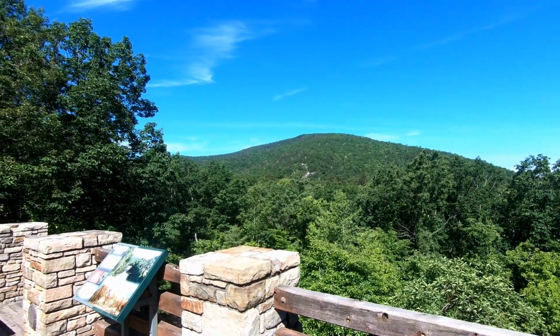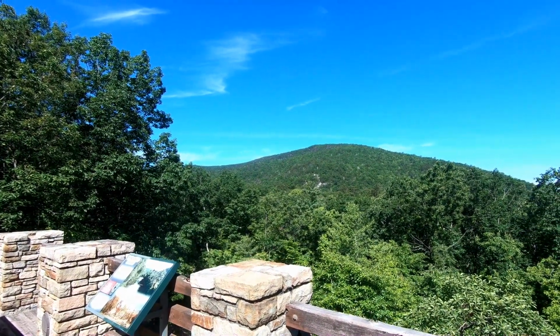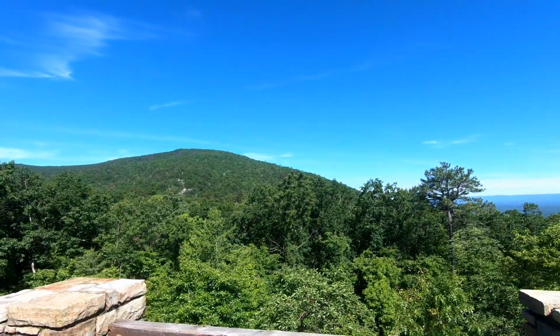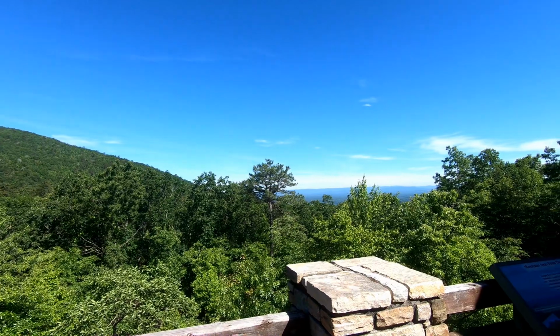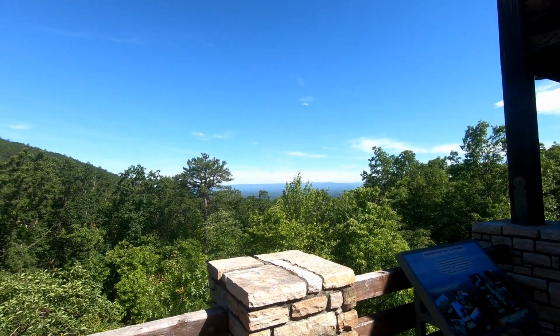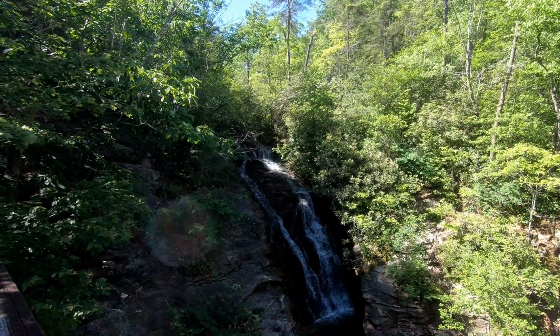The visitor center at Hanging Rock has this huge balcony on the back end of it, so we can get a little bit of the view from up here. Look at them Blue Ridge Mountains. Now we're gonna go try and find a waterfall. So this is Upper Cascade Falls.